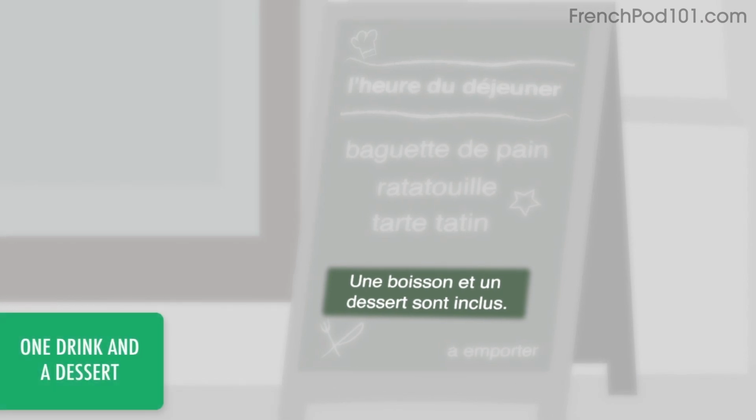The sign says, one drink and a dessert are included. Une boisson et un dessert sont inclus.